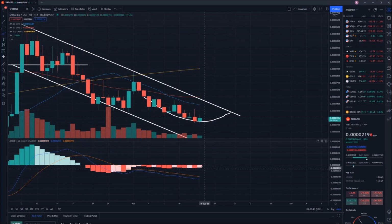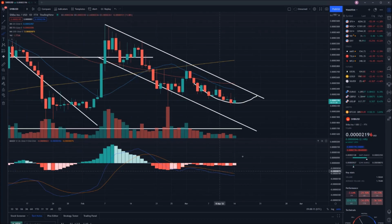And in this red period, there's not much more sellers than there is buyers. So all in all, what I'm expecting to see is potentially over the next week or so, we will see a cross of the 12-day EMA above the 26-day EMA. That will support the theory that I have here, that we're going to go for a test of that top end of the channel and potentially a little pump.